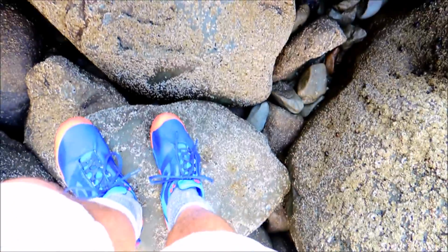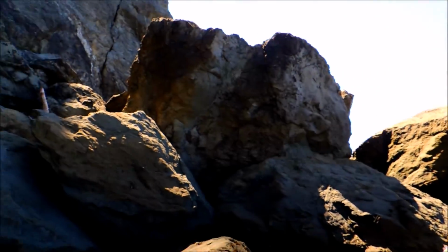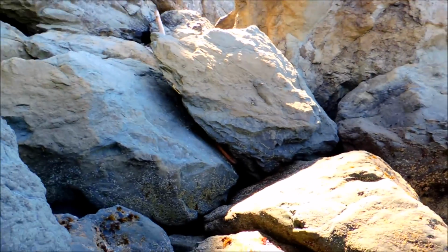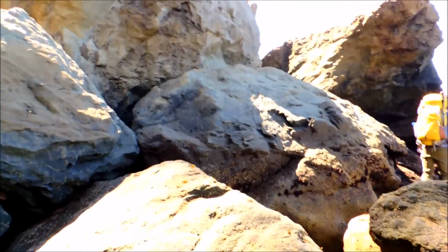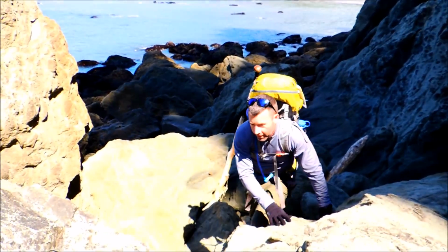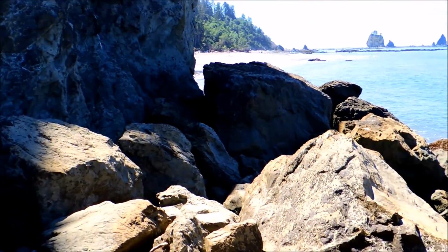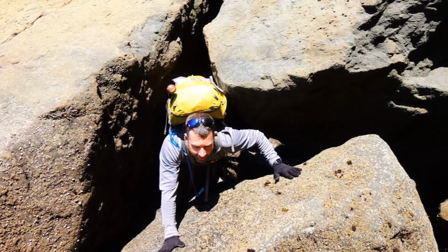I switched to my trail runners, so I get a little more grip on the slippery stuff. But the whole point is to get out of here before high tide, or before the tide starts to come in again. Adam's a puma, a cautious puma. So yeah, we got that part. And we gotta navigate some way through this stuff, and there's a beach over there.